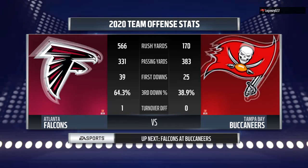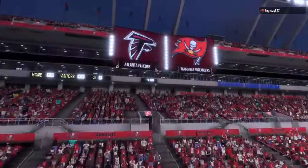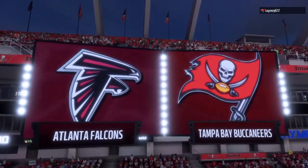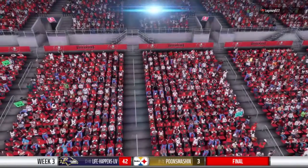Hello, everybody. I'm Larry Ridley, and this is the NFL on EA Sports. We've got a good one on tap today, and there's going to be two quarterbacks ready to get it done on the gridiron. It's Marcus Mariota's Falcons going up against Ryan's Buccaneers.